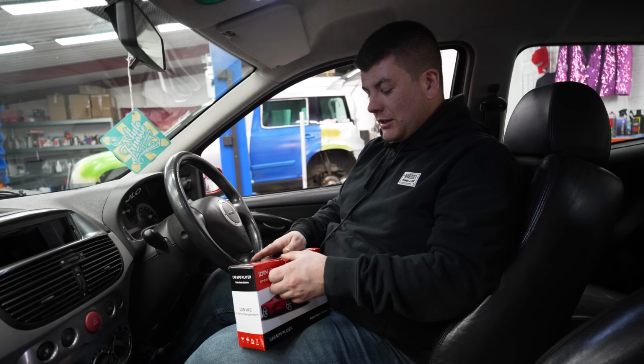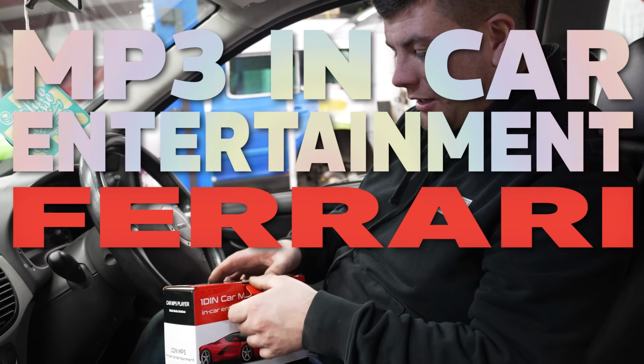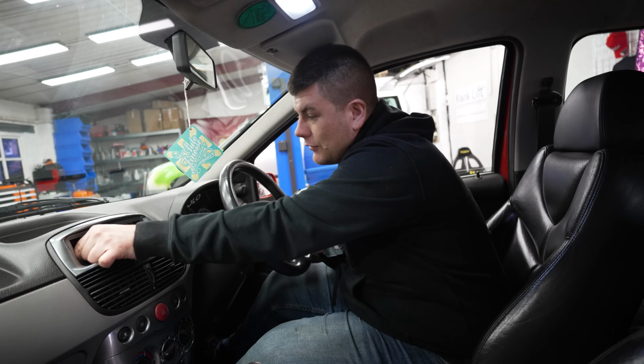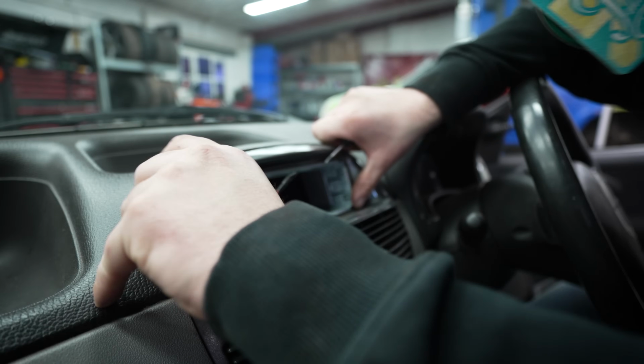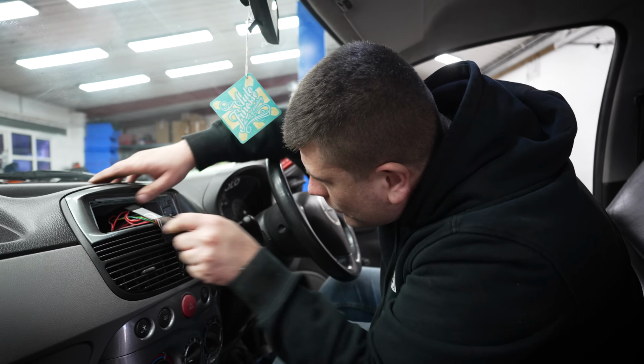Finally, we're going to fit the MP3 in-car entertainment Ferrari car package. And supposedly it's got a little screen, but I bought it because it was cheap. That should plug straight in. I've already got the adapter for this car from my previous head unit. First of all, the little cage goes in like that, and then we bend some of the tabs down just to keep it in place.